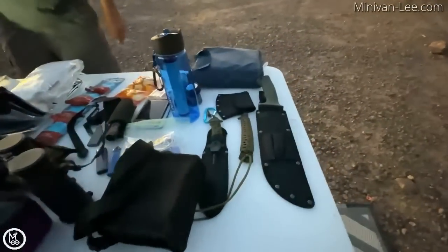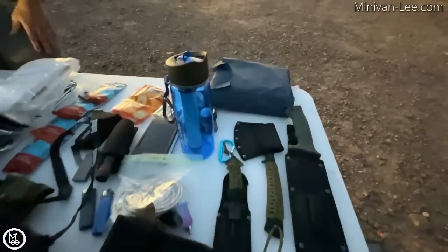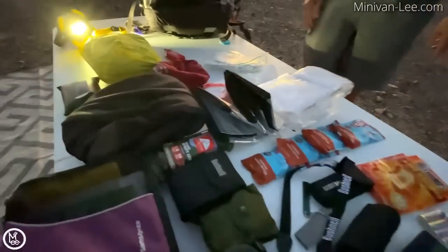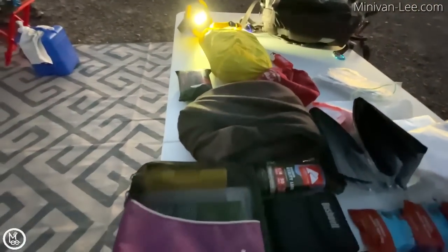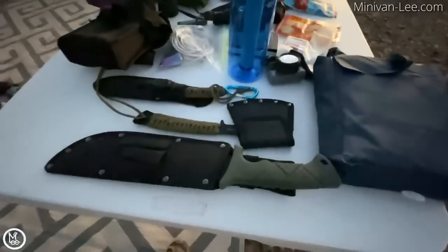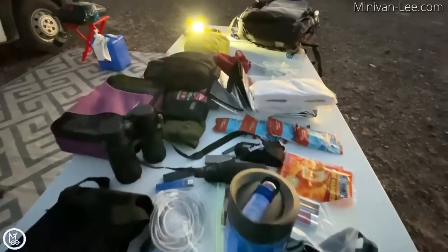So that's the bag, and that's everything that was in it. As you can see, there's quite a bit of stuff. So if you even go up a little bit bigger size, you could get a lot of stuff in there. So I figure it's enough to survive, to get by on.